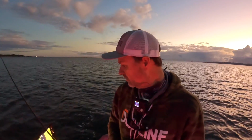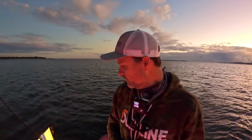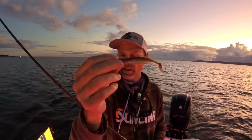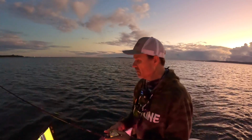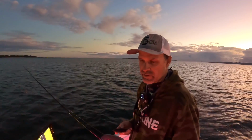All right, I just pulled up my first spot and seen a couple of fish, not a lot. Could be some squire, could be some small jew, but I'll go have a look and see what we can find. All right, this spot's only seven odd meters. I'm just going to throw a little 3/8 jig head with a Molix RT Shad, 3.5 inch. I might drop down a bit smaller if I think they're definitely squire.